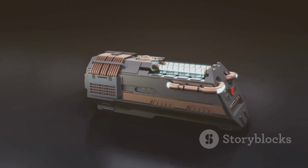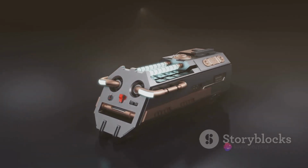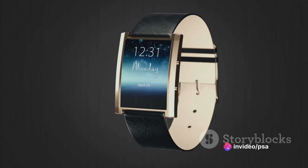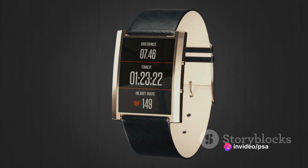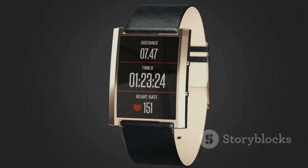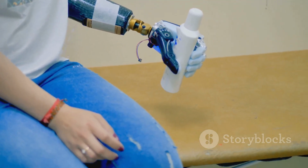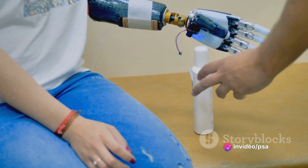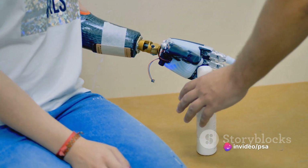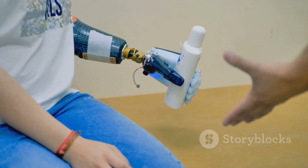But the beauty of this technology isn't just in its function, but also in its design. It operates using significantly less energy than previous versions, making it cooler and more comfortable for prolonged use. This is a solution that is not just effective, but also energy efficient and user-friendly. This is the future of prosthetics, a future where artificial limbs aren't just functional but also sensory. A future where the line between the biological and the artificial becomes blurred, where technology doesn't just replace, but restores.